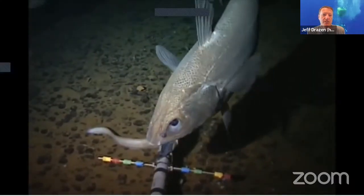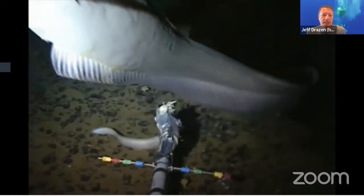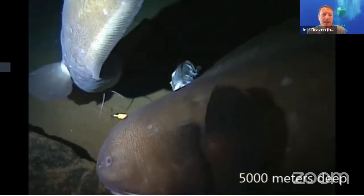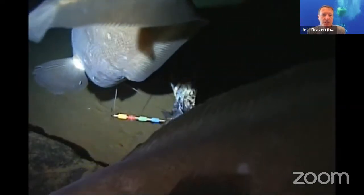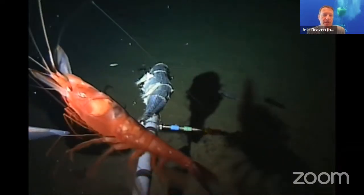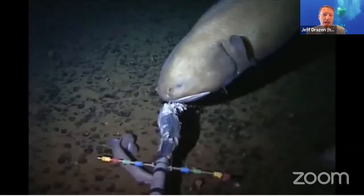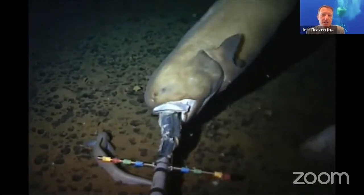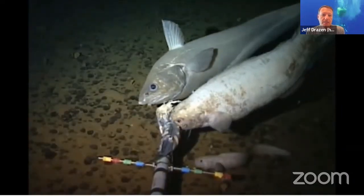So this is some video from one of Alan Jamieson's landers that he had outfitted with cameras and lights. And you can see here, this is at 5,000 meters deep, and you can see these large fishes that are called cusk eels. And there's a very large shrimp. And that's sort of what abyssal habitats look like at shallower depths. And then as this video proceeds, you're going to see that the animals change. And this was a real important finding of our work.